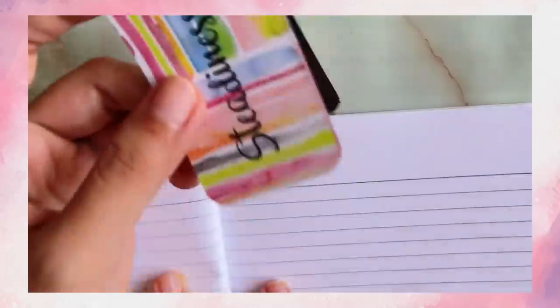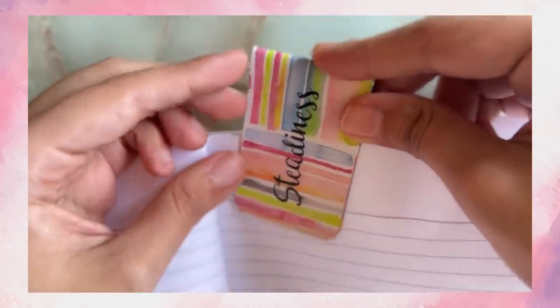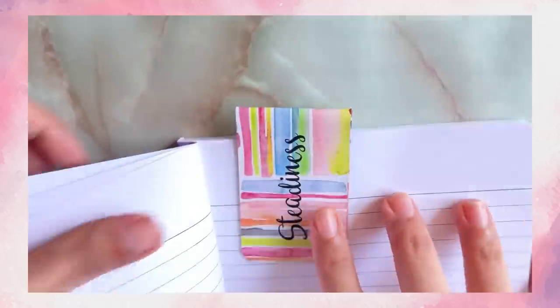Often bookmarks are confused with paper clips. ये बहुत सारे papers को इकट्ठा रखने के लिए नहीं होता. This is only to mark a particular page कि मैंने यहाँ पे book पढ़नी खत्म की या यहाँ से मैं journaling शुरू कर सकती हूँ. तो सिर्फ एक ही single page लेना होता है और उस पर इसको attach करना होता है. That is how we're supposed to use this.